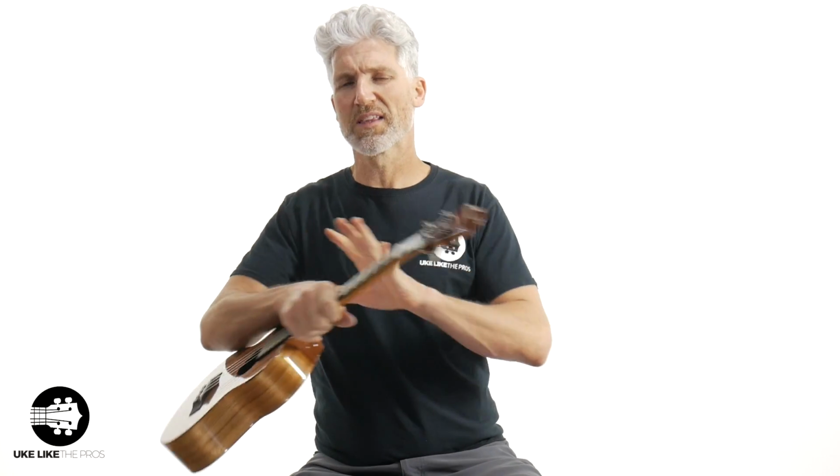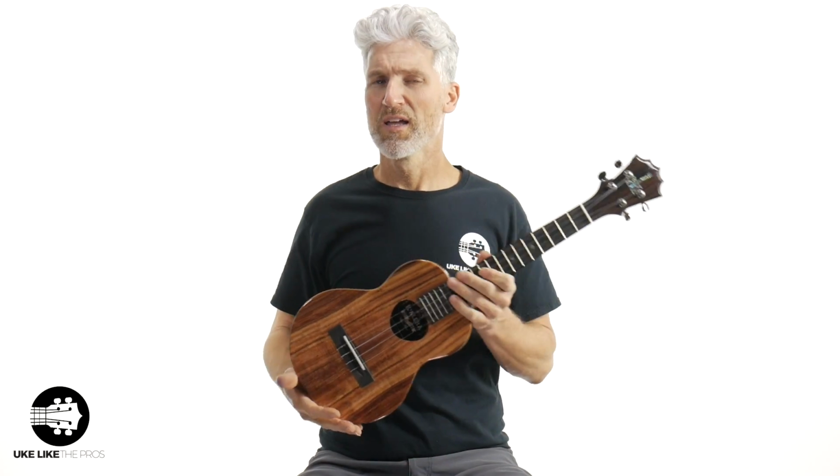The thing with koa wood, it's got a very sweet, warm sound to it. It's got nice resonance. It's generally not too bassy, not too trebly. Of all the woods out there, from mahogany to mango to all the other kinds of woods, it just fits right in the center, and it's just beautiful, warm sounding. And the reason why the Hawaiians use it so much in their ukuleles is because koa, the actual real koa, like you see here on this Koaloha, is only grown on the islands.